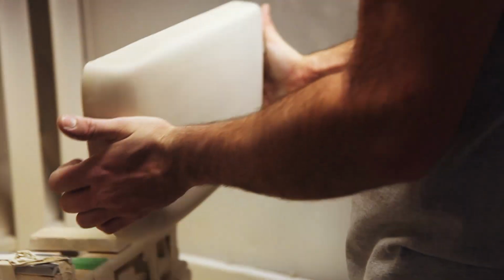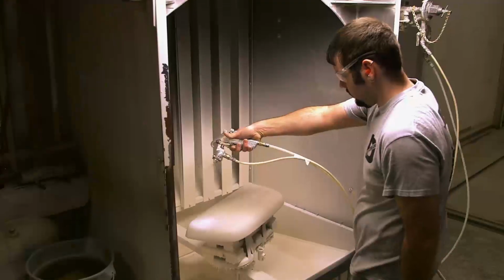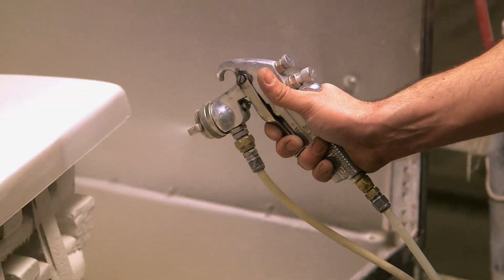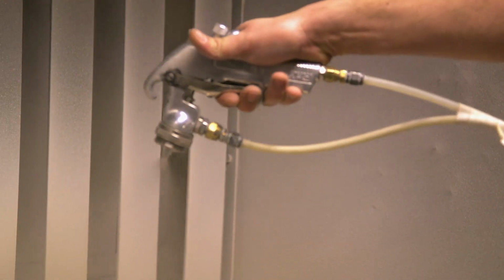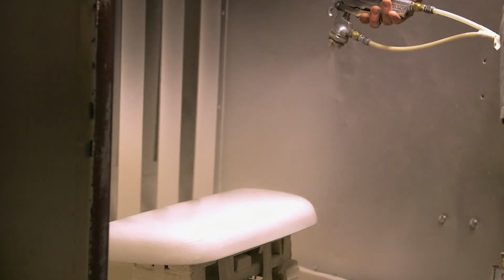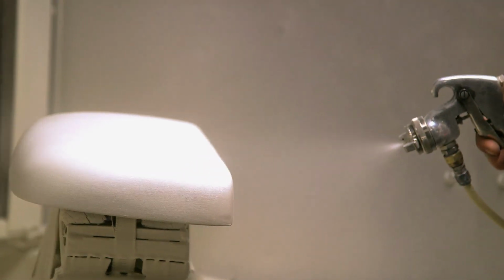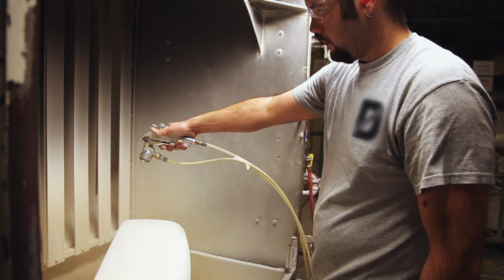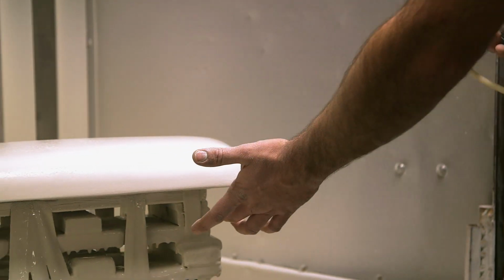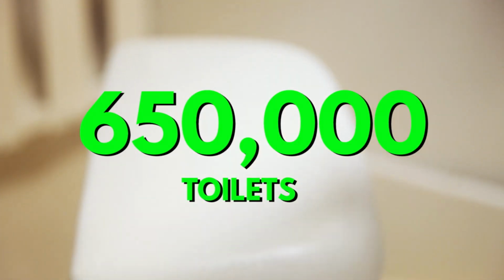Then it's time to paint the potties. And that's the job of Caleb. Yes, they call him the Picasso of the porcelain, the Warhol of the washroom, the Leonardo of the lavatory. Just call me the Rembrandt of Mansfield. That too. A thick layer of glaze is applied to the lids by hand. Mansfield goes through over 4,000 tons of glaze every year. That's enough to flush over 650,000 toilets.